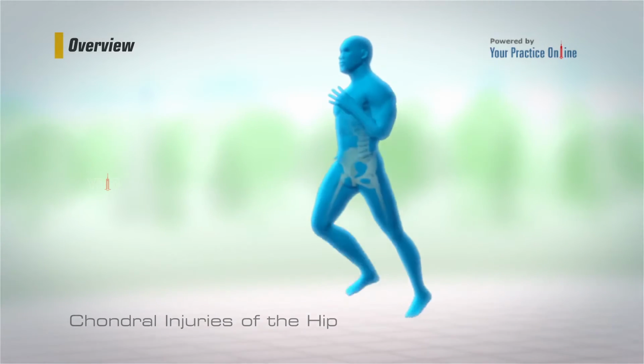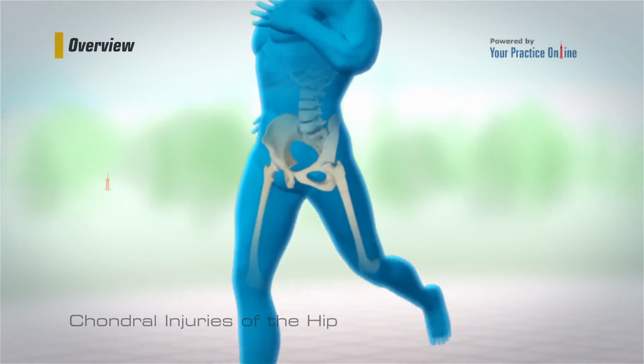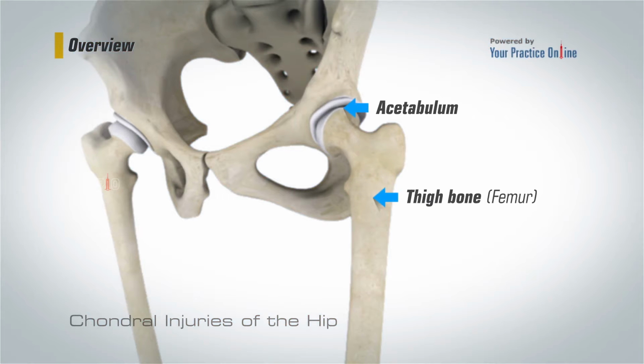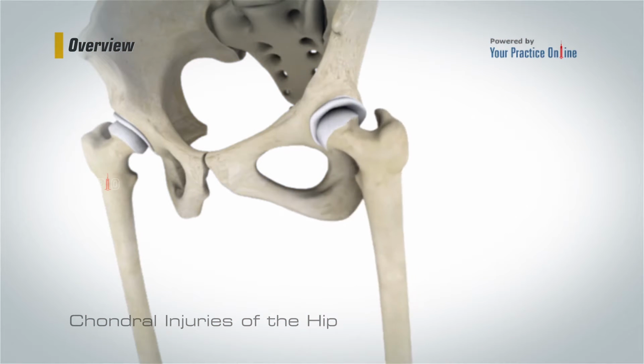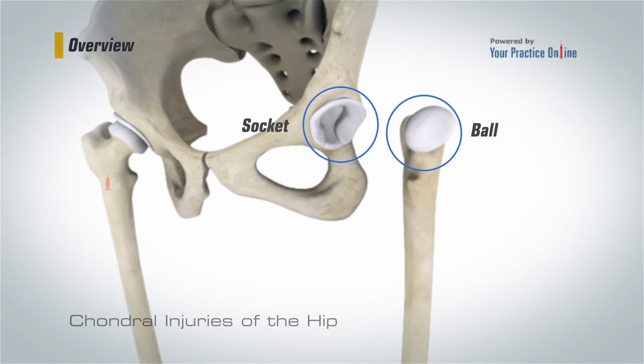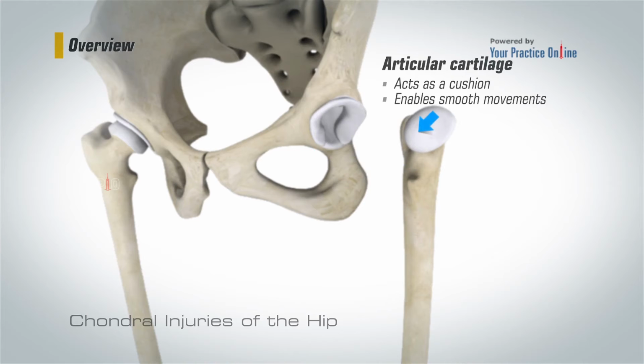The hip joint is one of the largest weight-bearing joints in the body, formed by the thigh bone, or femur, and the acetabulum of the pelvis. It is a ball and socket joint with the head of the femur as the ball and the pelvic acetabulum forming the socket. The joint surface is covered by a smooth articular cartilage, which acts as a cushion and enables smooth movements of the joint.